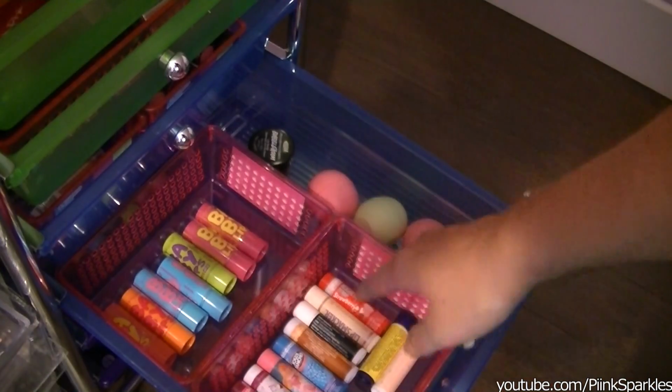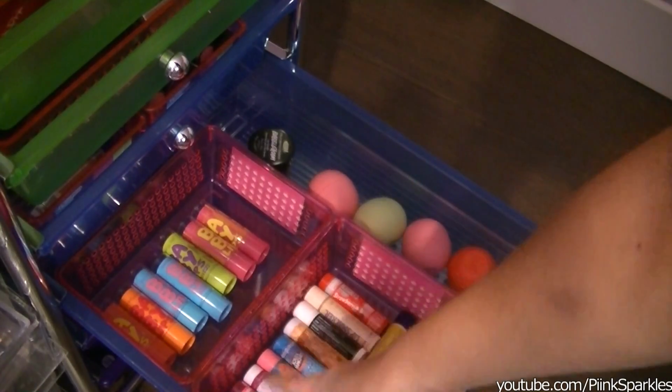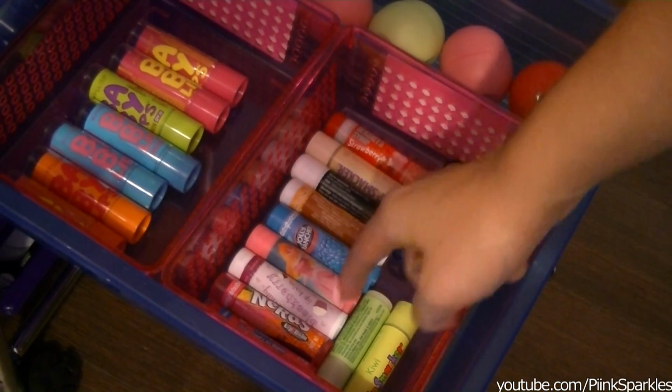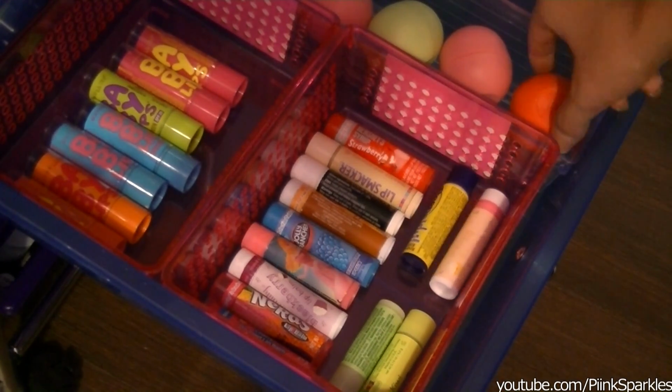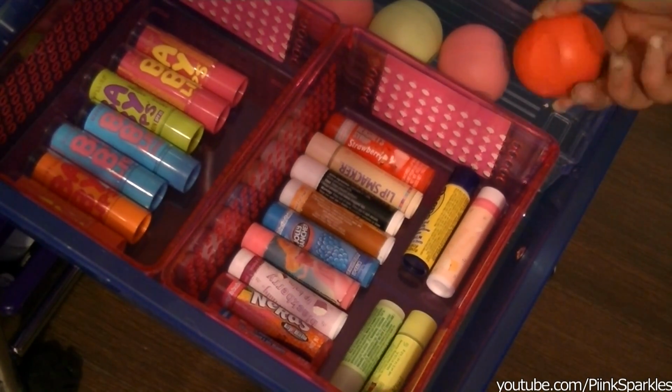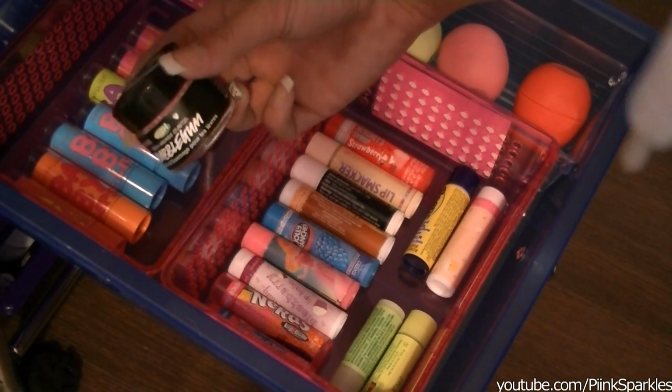Here are a lot of my baby lips. You guys know I love baby lips, and a lot more of my lip chaps and stuff like that. I have some really cute ones, like little Disney princess ones and lip smackers. And then here are all my EOS. This one is one of my favorites. And then a Lush lip scrub right here in bubblegum.